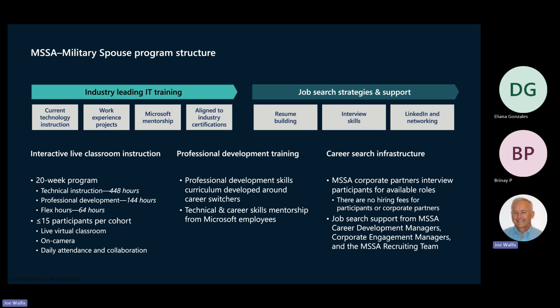Microsoft has a number of corporate partners who interview and look to hire people from our programs. There's no hiring fees for these corporate partners. And then we have a whole team that's dedicated to working with these corporate partners and helping connect them to those in the cohort who are ready to interview and find opportunities.